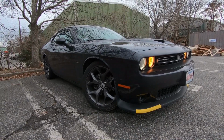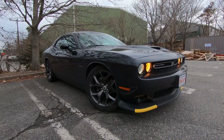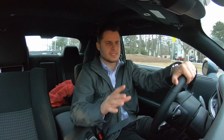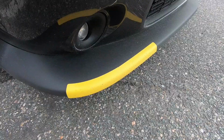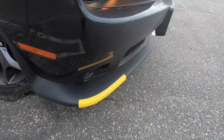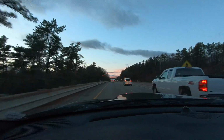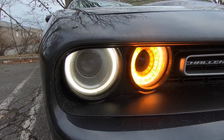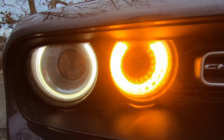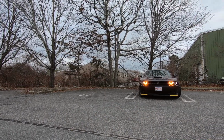I love the look of the front end of this RT. It looks so much more aggressive than the base model V6 SXT Challengers. You have a more aggressive front end, more aggressive front bumper. You do have some yellow accents on this one that I really like. I haven't seen that in a Challenger RT before. I actually test drove a Challenger RT on the channel maybe a year and a half ago. It was a 2017, I believe. I love that it has these orange halo daytime running lamps. Those are very cool. They're on all the time.